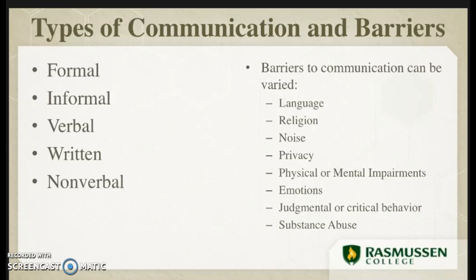Types of communication: there are 5 different types. There's formal, informal, verbal, written, and nonverbal. Your book does a great job of breaking those down, but we've also been talking about this for several quarters now. So types of communication and barriers to communication really should not be that different for you and shouldn't be that difficult to understand at this point.